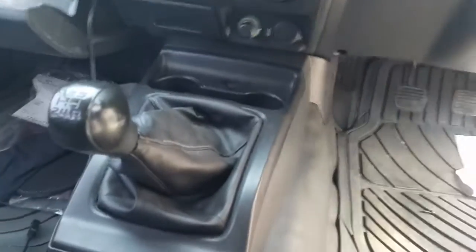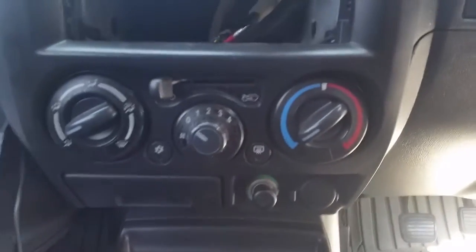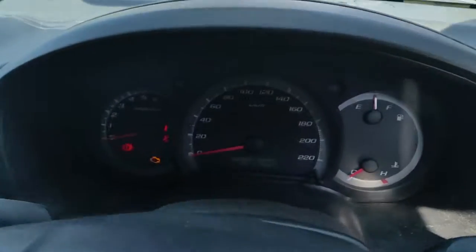This vehicle's fitted with black cloth interior. It's got a 5-speed manual gear shifter, 5-speed manual gear knob, factory heater controls, left sun visor, jack and tool kit, suit extra cab, right hand sun visor, and the instrument cluster.